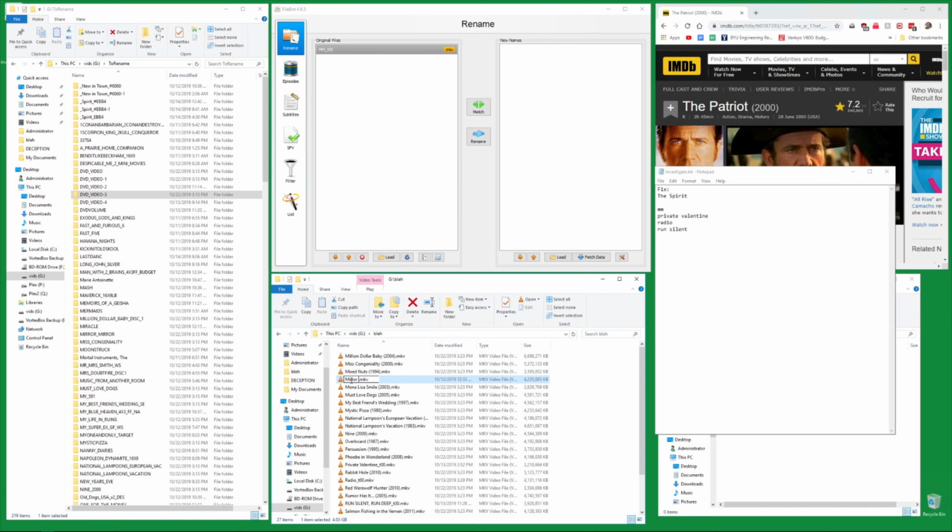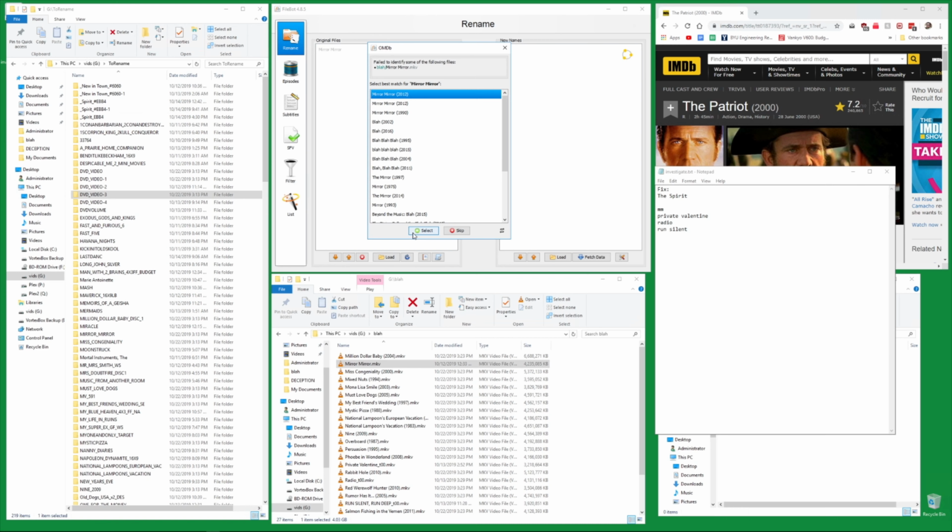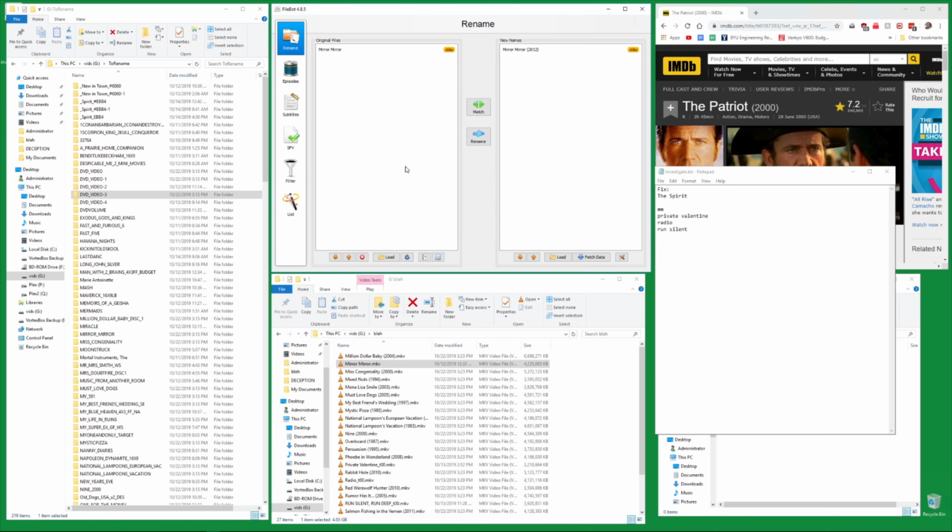I could rename this all the way, but I just want to show you how to do this. So Mirror Mirror. I'm doing something a little more descriptive that I know it can pick up. I'm dragging it into here. You'll see the newer renamed version up there. I'm picking IMDb. Boom, picked it up. Mirror Mirror 2012. Go ahead and select it, hit rename, done. Take it off my list, go to the next one.